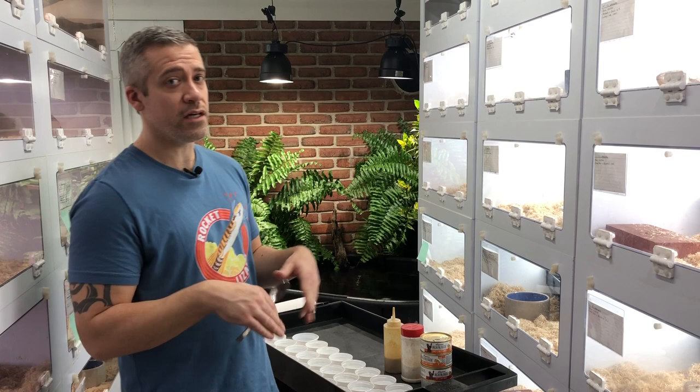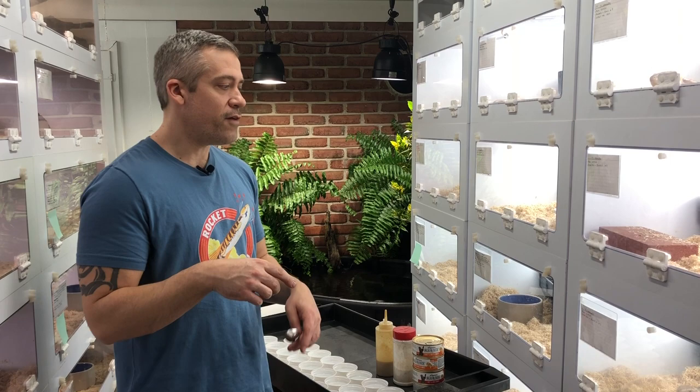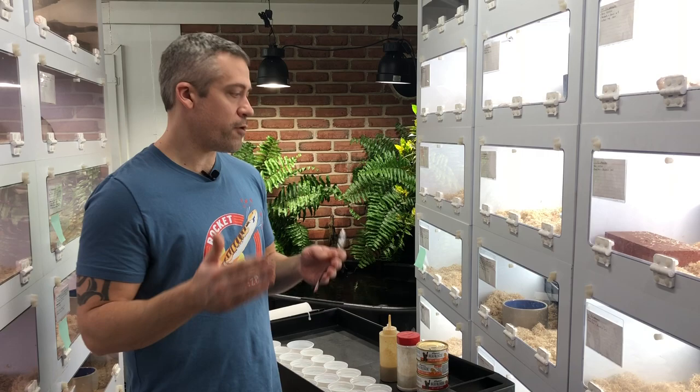If I feel they need to cut some pounds like I do, then I'm gonna give them a little bit less. If I feel like they need a little bit of boost, they're looking a little skinny, I'll give them a little bit more, right? This is where it's about being a good keeper and observing your individual animals. All right, check it out.